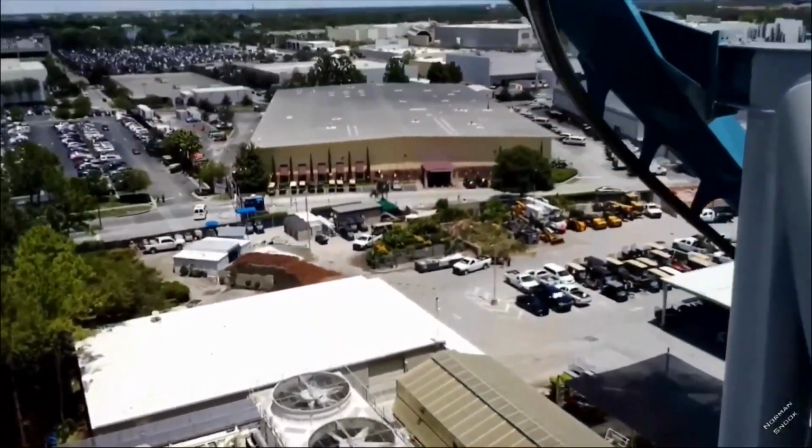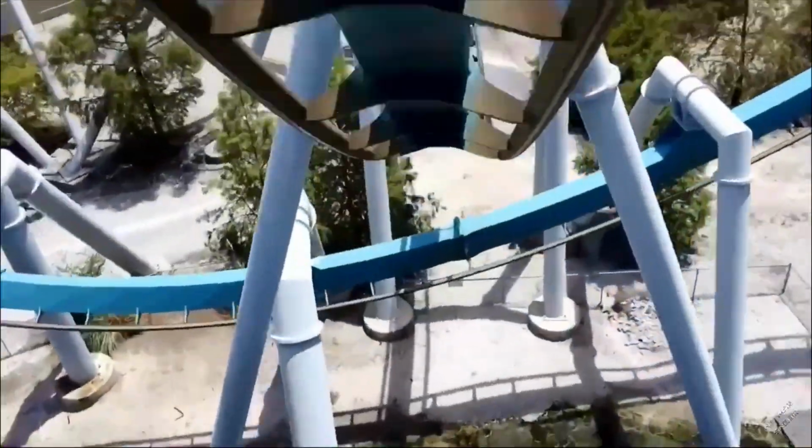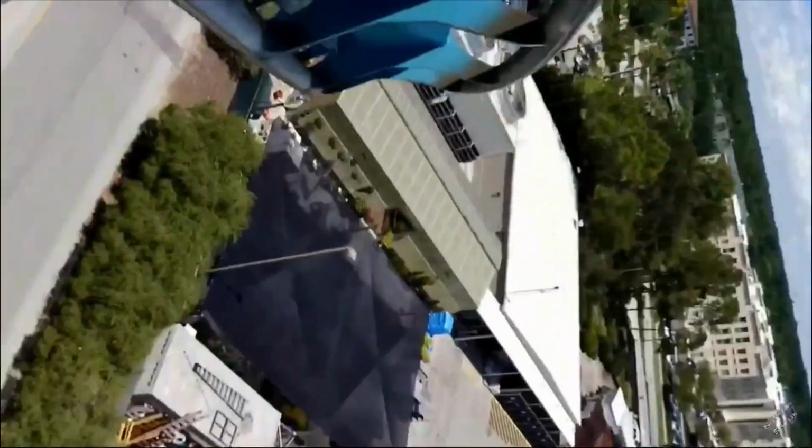So now let's ride the Hungarian Hortonel side. This is my favorite side of Dragon Challenge. First, you whip down this drop. You actually get some airtime if you're in the back row. Well, both sides give airtime if you're in the back row. Then you go through this helix here. This part isn't that forceful, but it's still fun.